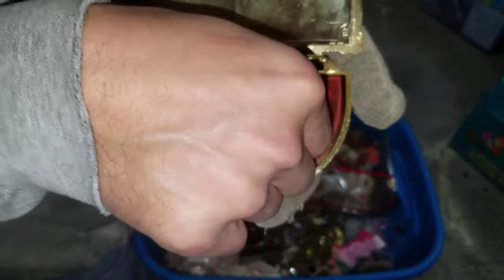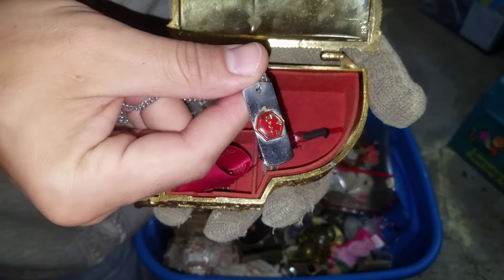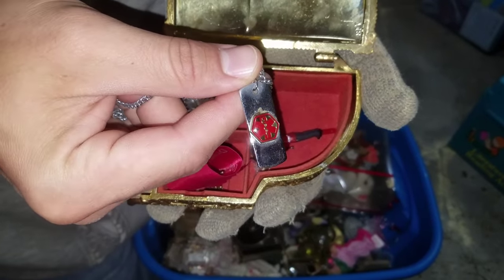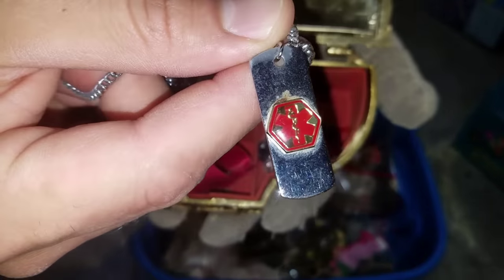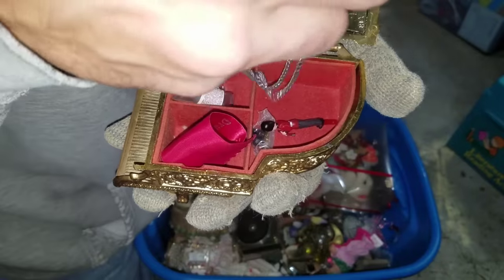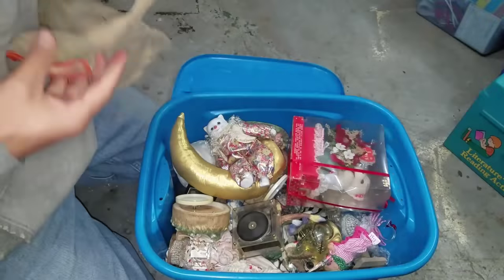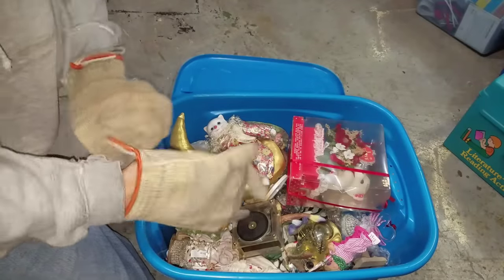This is costume jewelry. What do you call that? That's not Red Cross, what do you call that? Oh, well, the individual had epilepsy. So I'm going to send that over to you. Let's see if there's anything else in here in regards to jewelry. We've been hitting it big already.